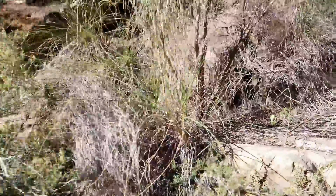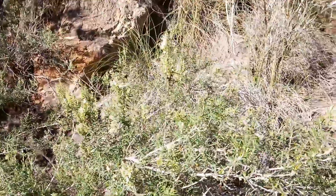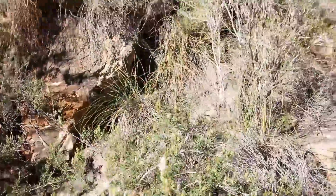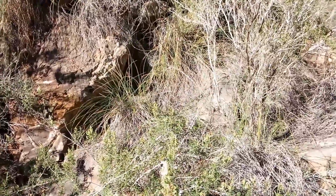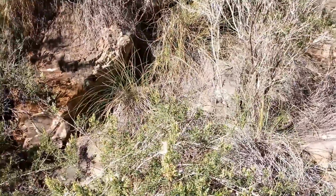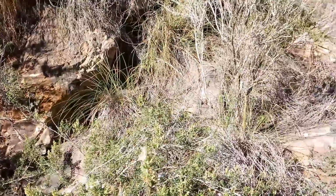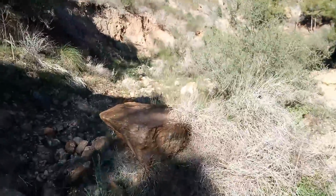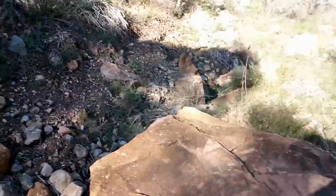Now that lizard had a very short tail, which probably means it's had an encounter with a bird at some point, and it shed its tail as a means of defence, and that tail will have wriggled and attracted the bird's attention while the lizard got away. Now there are lizards that naturally have short tails, but that one was unnaturally short. So yeah, that's obviously had a bit of an encounter with a predator at some point. So that looks like a good place to sit and just have a little rest.